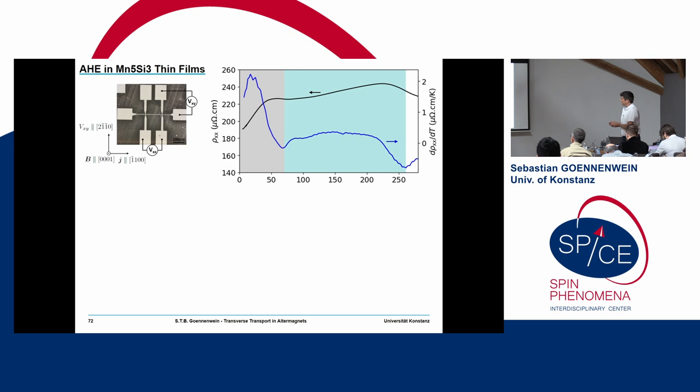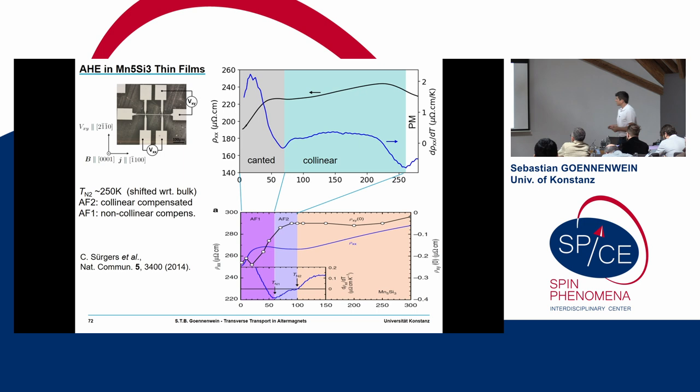Then you pattern these into Hall bar structures and measure transport. So again, the black is the resistivity, and the blue here is this temperature derivative of the resistivity. And you can compare that to this diagram by Zerges et al. that I introduced, and you see the same. So again, this lower blue curve here with these two kinks, we see the same two kinks in our samples.